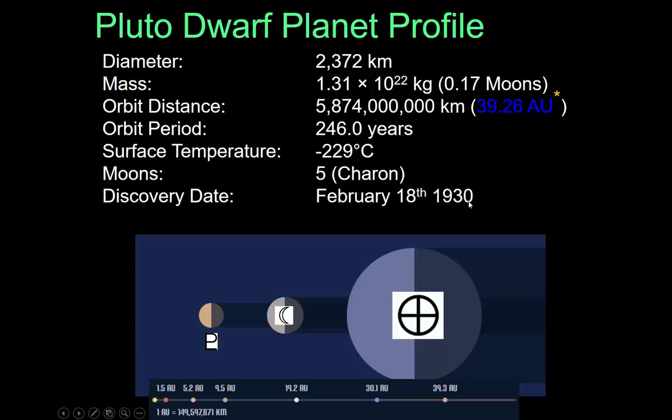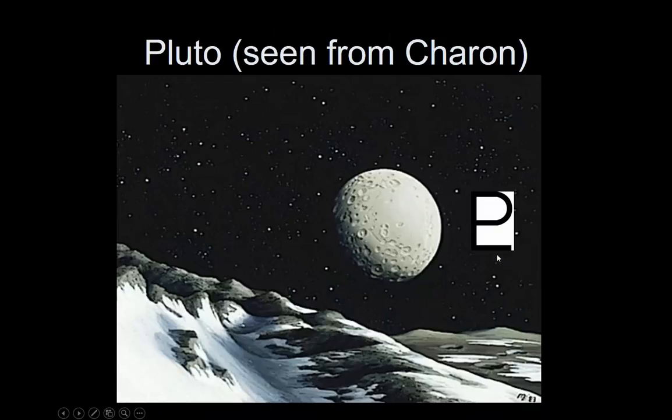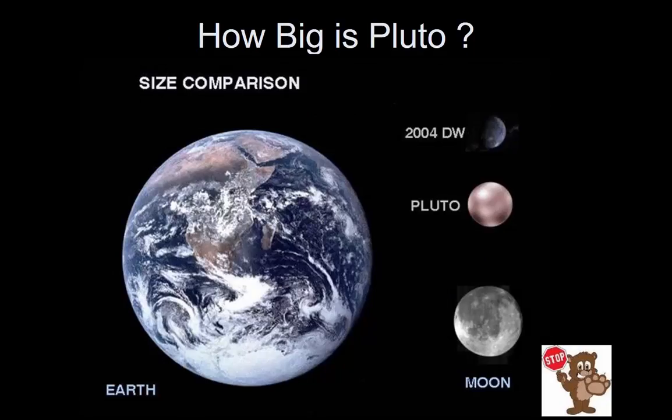Discovery, 1930 by Tombaugh, and he actually saw it moving against the starry background and called it a planet. And then in 2006, it wasn't even a year old, because it has to last from 1930 to 2006, it's not 246 years. It was downgraded to a dwarf planet. Pluto seen from Charon. Charon from Pluto is going to be very similar to that. And then how big is Pluto? Pluto is smaller than our moon.